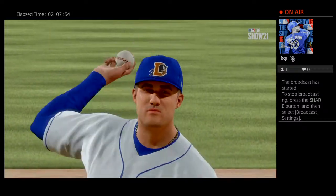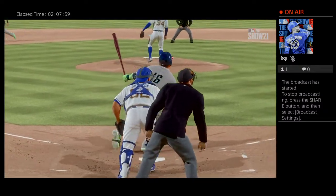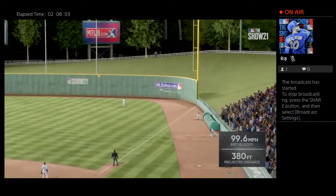See, I just don't understand that. He had an open base and could have pitched around him, but they challenged him and lost big time. That is one costly decision.